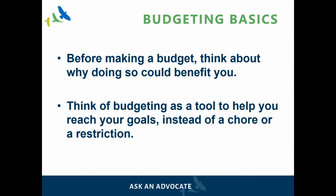Budgeting isn't meant to be a restriction or a chore. Think of it more as a tool to help you reach your goals. A budget can help you better understand where your money is going so that you can figure out saving strategies that work for you. Making and sticking to a budget can help you pay off debts, save for something big like school or a car, make a rainy day fund, or just live more comfortably within your means. Now, let's take a look at how to make a budget.